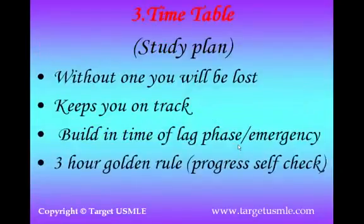Number 3, make a timetable, because just random studying won't help. You have to have a study plan, because without one you'll be lost. It helps you keep on track. You should also build in some lag phase and time for emergency in case you need to take some time off for studies, so that your overall timetable still holds good.